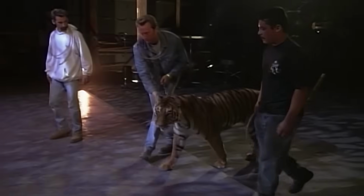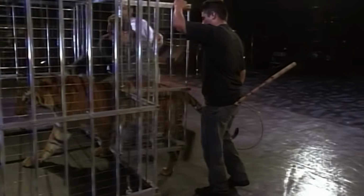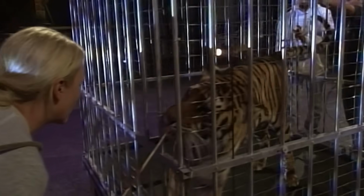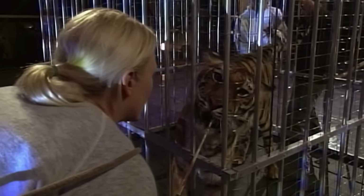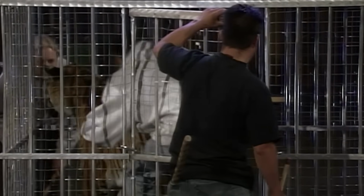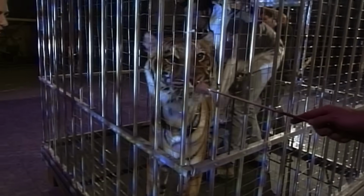Okay, let's let the cat out of the bag and show you how the trick is done. Believe it or not, the tiger is actually inside the cage during the entire illusion. To keep him hidden from view, the tiger must be positioned behind a fake wall. Before that can happen, the trainer must first make him as comfortable as possible in his cage, and that means feeding him plenty of raw meat.